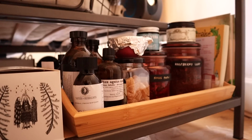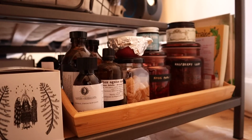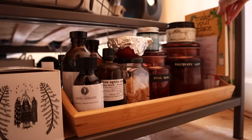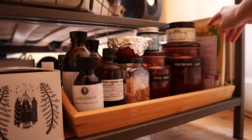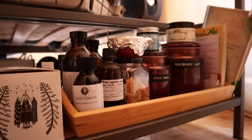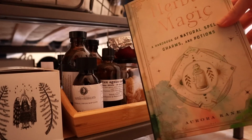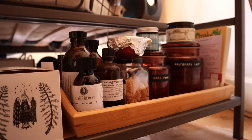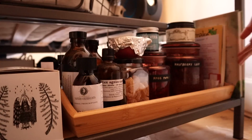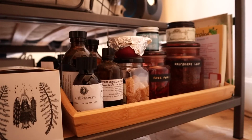Okay, so this is my little home apothecary area of my altar. I have this make your place book, which I honestly use all the time. And then I've also got this herbal magic book, which was a gift. This is not really herbalism in terms of medicinal or physical uses. It's more about using herbs and plants for their symbolic uses, like in spell work, which to be honest I don't do that much, but anyway.